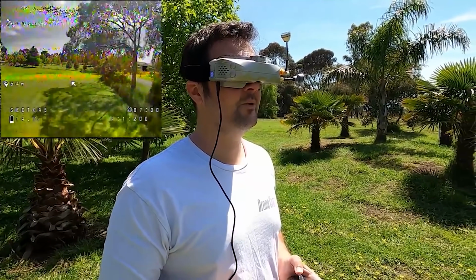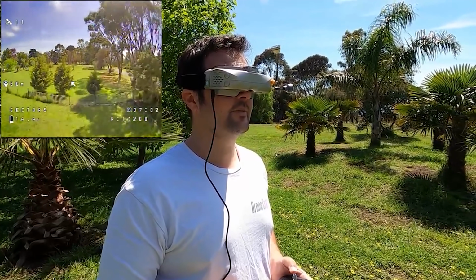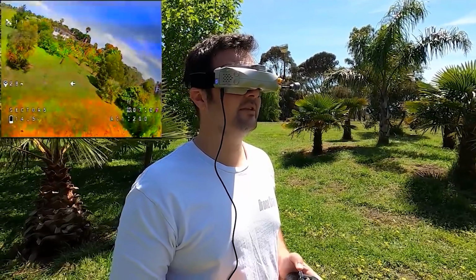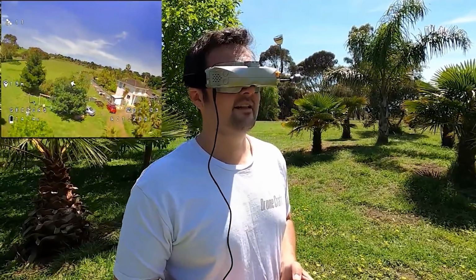They perform well. You still don't get any antennas, which kind of sucks. You're going to have to upgrade your antennas. They're coming in, I think, about $550. And it's about as good as it's going to get for your analog situation.